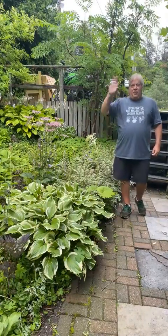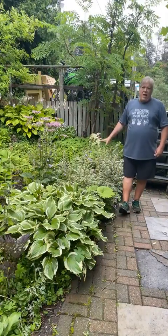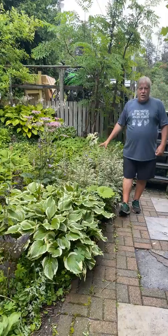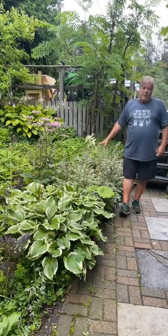We've put some in new beds that are very dry shade, that get minimal irrigation, and they're coming along really well. So keep that in mind if you're in drier shade situations. The Japanese painted ferns are great.